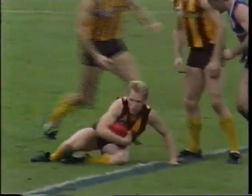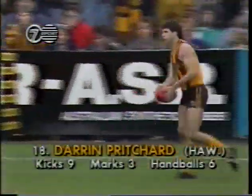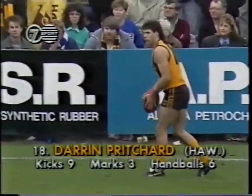He kicks to the outer side. The dead pocket usually when this wind is blowing at the Western Oval. He finds Andy Collins. Had a good game for the state on Tuesday night against WA. And has done quite well again this afternoon. He finds Pritchard. Darren Pritchard, one of Hawthorn's better players in the grand final last year when he picked up Matera. Once again, it's a big man battle.